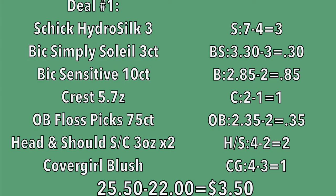Then you're going to grab a box of the Crest toothpaste, and this is a 5.7-ounce box. Your next item will be a package of the Oral-B floss picks, and this is a 75-count package. Your next two items will be two bottles of the 3-ounce Head & Shoulders shampoo conditioner. And your last item will be a CoverGirl blush in the color of your choice.